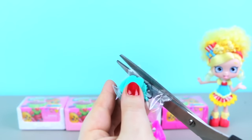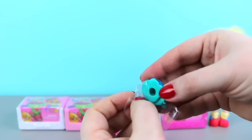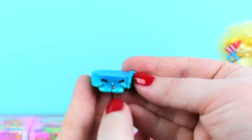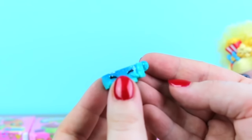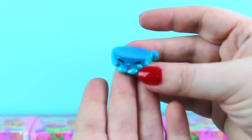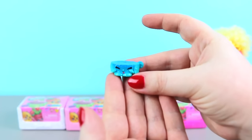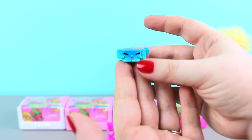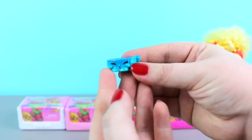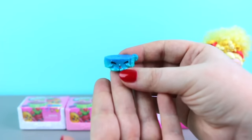This one looks sparkly, you guys, so I'm thinking it might be an ultra rare. Ooh, I love the color. Oh my gosh, isn't this so cute? What is it? I don't even know what this is. So let me go ahead and take a look at the list again, but look at all the glitter. Oh, so this is Little Pet Collar, and she is an ultra rare, yay! So she is in the pet shop. Oh my gosh, so cute, we got an ultra rare.